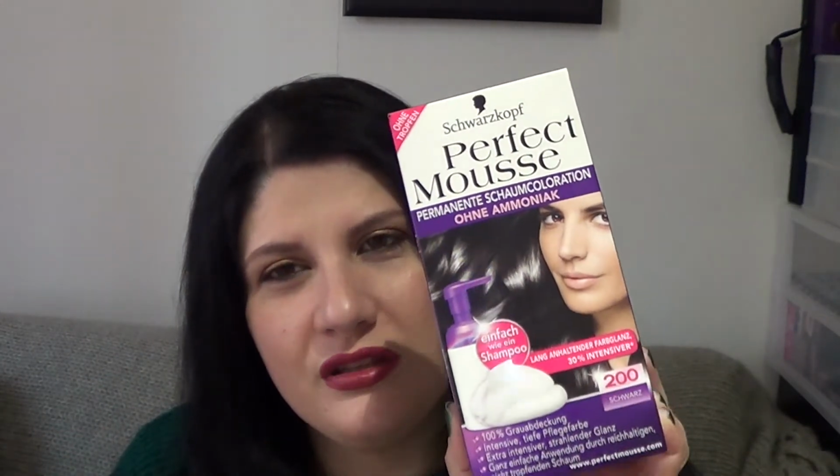So I decided to once again try and color my roots at home, and because I could not find this Schwarzkopf mousse that I have reviewed in the past and tried, and it was quite handy, I decided to use the Schwarzkopf Perfect Mousse without ammonia, and it is this one. I love it quite a lot. I didn't expect it, I liked it more than the other one.